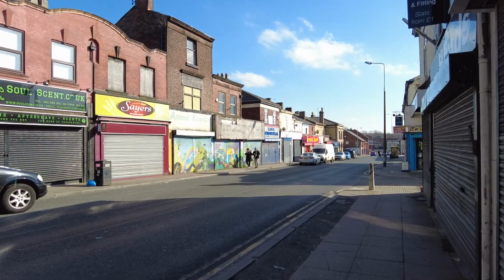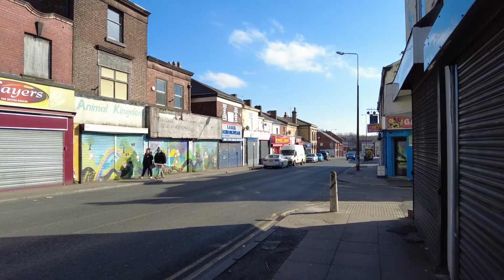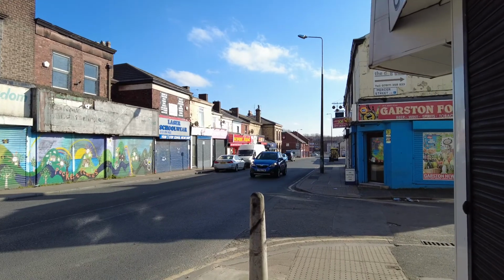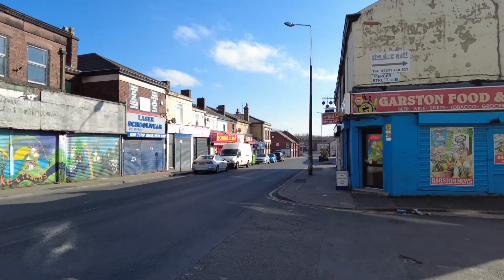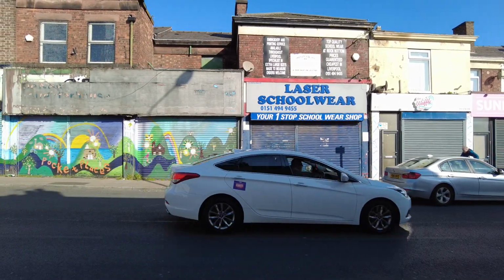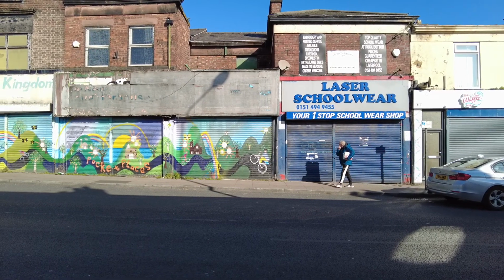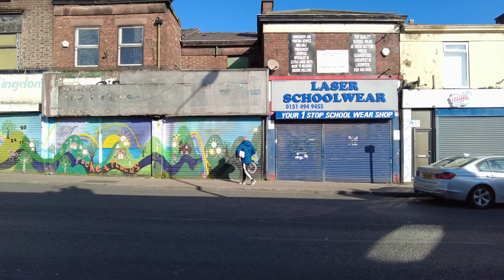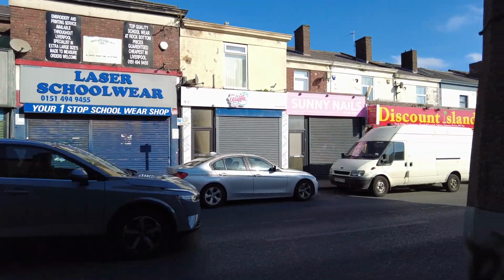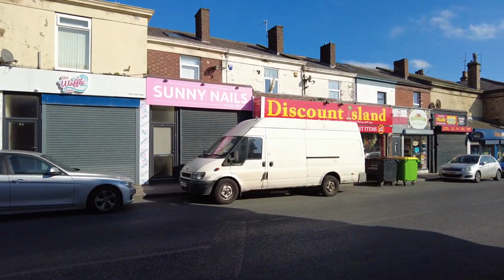Now, I thought I would come back to Garston and be able to point out the old John Colliers shop very easily, but unfortunately I can't. It was on this row somewhere. It was a couple of doors down from the Sayers shop, but I couldn't tell you exactly which one it was. If anybody knows, anybody remembers, be nice to know. I have a feeling it's around where this Discount Island shop is, although John Colliers was just a single shop and this one's a double, but it was around this area somewhere.